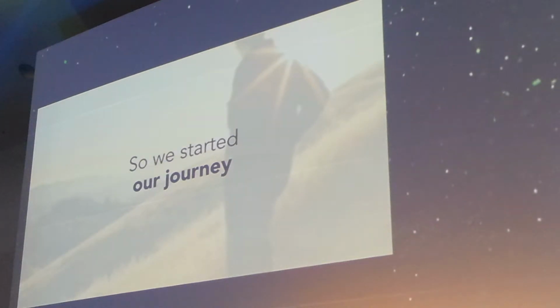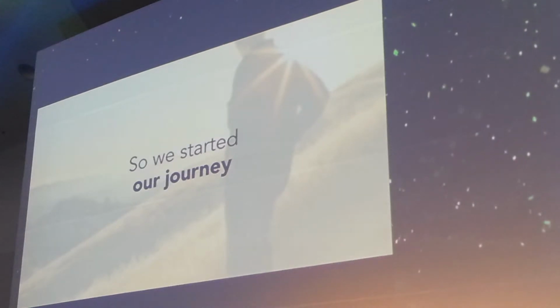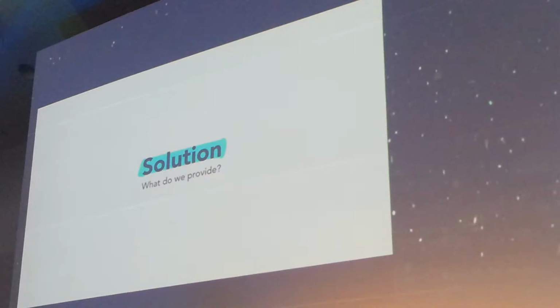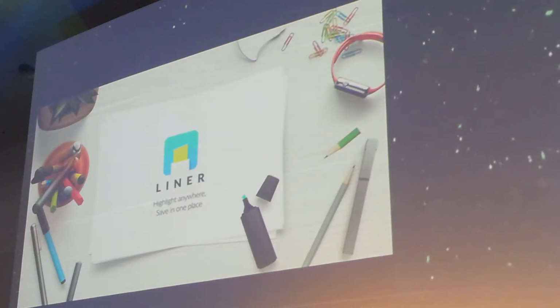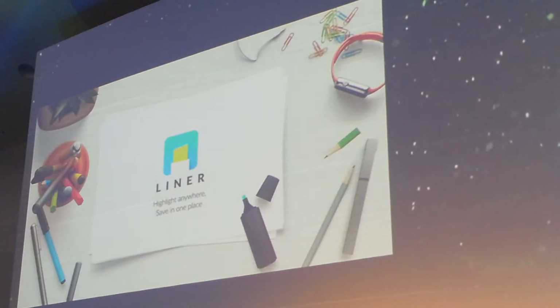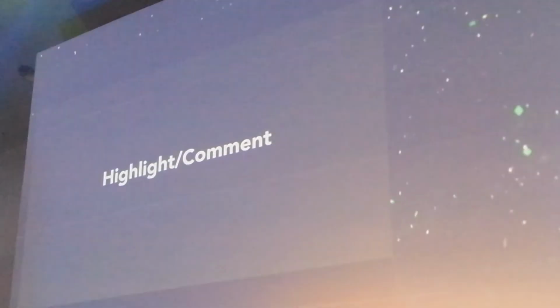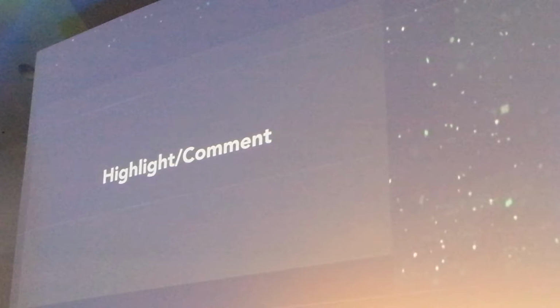And on our journey, we found out that this was not an easy problem to solve, but eventually we found a way and brought a solution. And we call it Liner. With Liner, you can add highlights anywhere with your mobile device, and it will all be saved in the Liner app. To start with, you can add highlights and comments to web pages you visit.